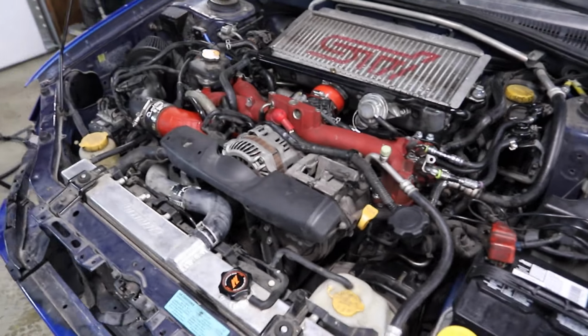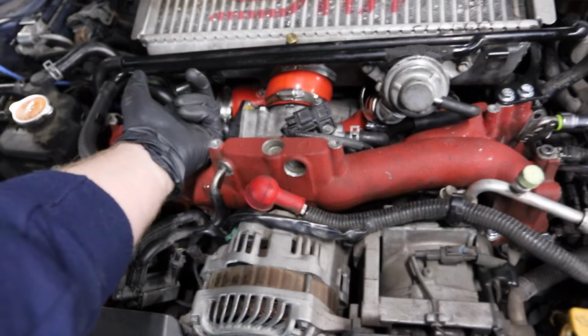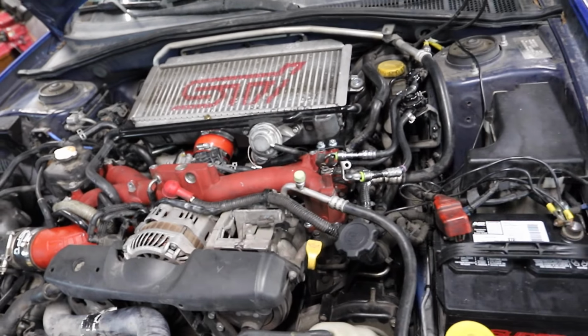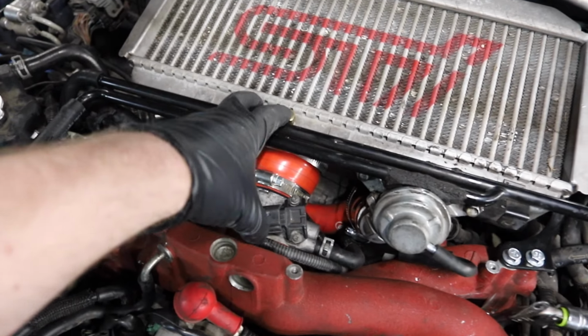We got everything back in. We kind of learned some stuff as we were putting this back together. This thing doesn't really belong here. It's supposed to go bolt to your intercooler, but the previous owner put some sound deadening stuff here and had it going here so he could run a gauge out of here.